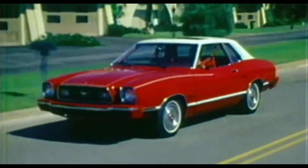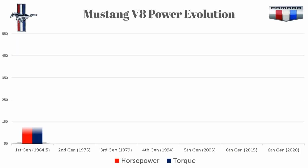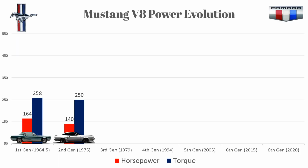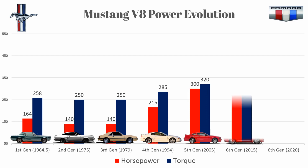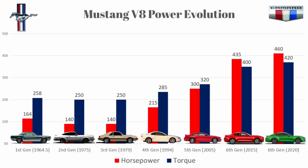First, let's look at the Mustang. The first generation started with the 1964.5 model year, and it came with a modest 164 horsepower and an impressive 258 pounds-feet of torque. A couple notable items: in 1974, the Mustang II didn't come with a V8.